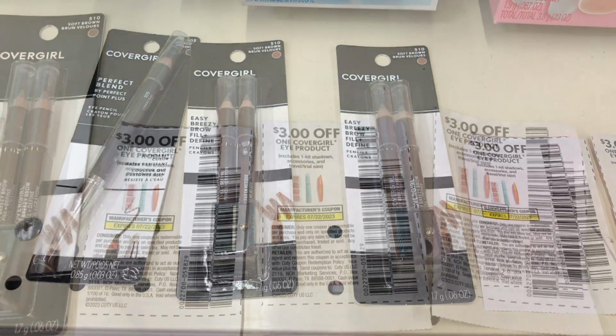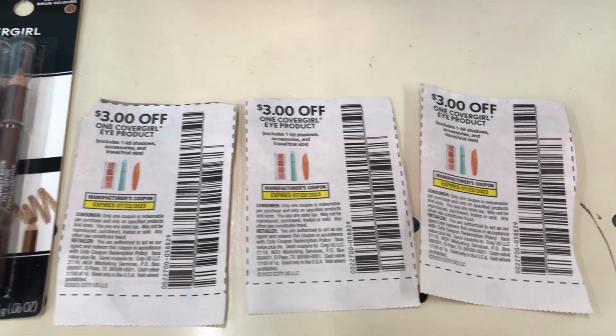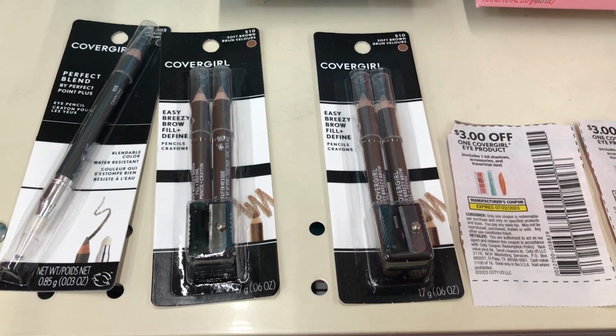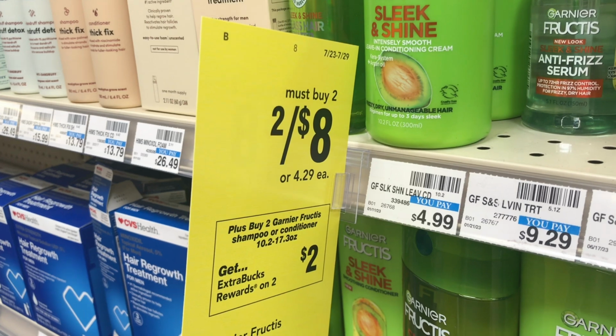And I'll be using this $3 coupon that we got from the 7-9 savings set. It expired on the 7/22, but I can still use it. It will bring it down to $7.57, and I'll get $9 back, making all 3 items free and a $1.43 money maker. The next deal is on Garnier Fruities.